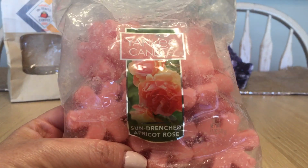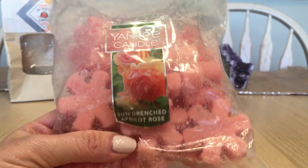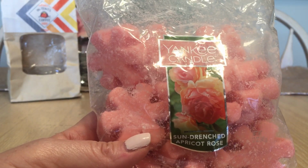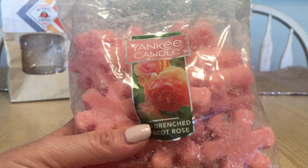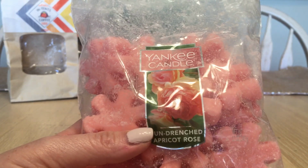The other item that I didn't complete, because I'm scared to, is a melted down version of Yankee Candle's Sun Drenched Apricot Rose. I love this scent. Rainbow Melts Crystal has created a Sun Drenched Apricot Rose, so I felt like I could dive into this. I don't want to hoard. I don't want to be that person like I used to be, right? But I really do enjoy this.